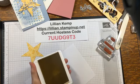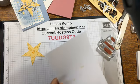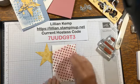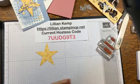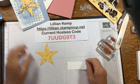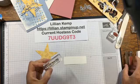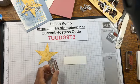And I'm going to close this up. And that down there. So now, let's see. How is this going? It's starting to get pretty dry. I'll give it one more minute, and I'm going to stamp the words, so happy you are here. It's from the same stamp set. I'm going to bring in the Rococo Rose.